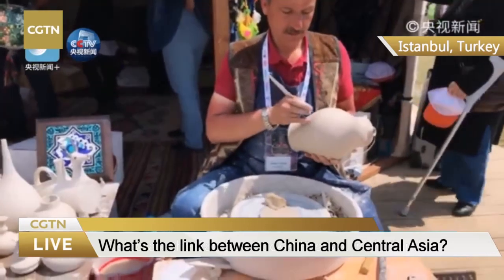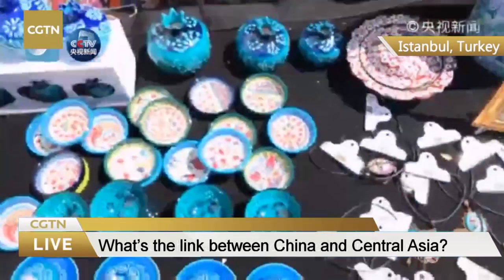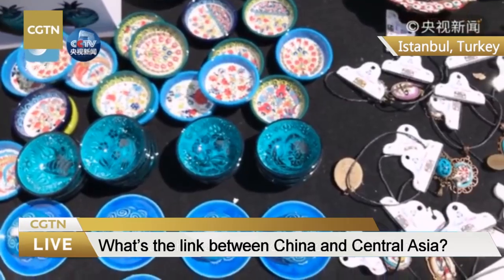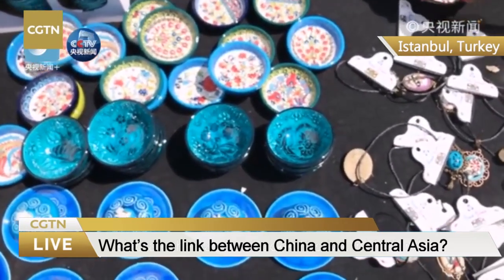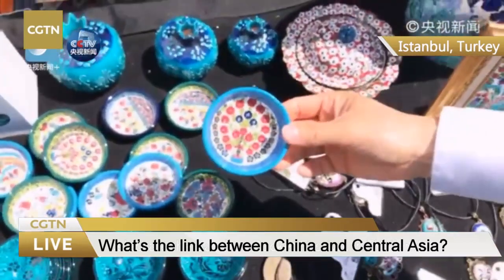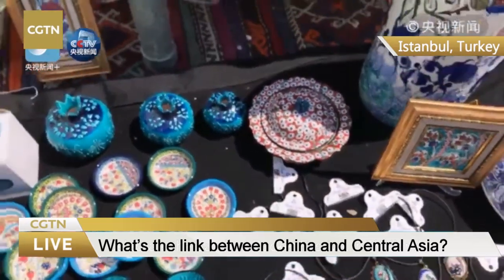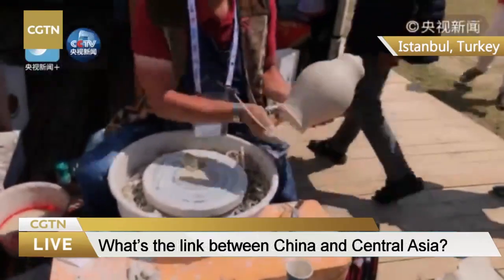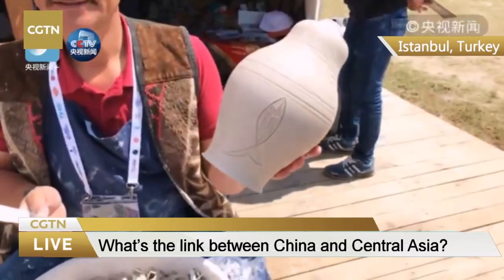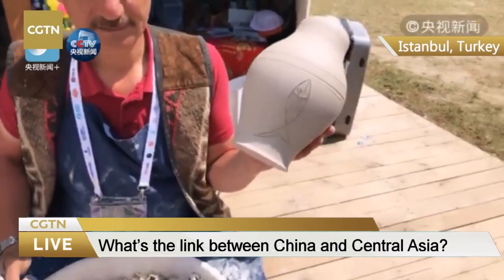You want me to translate this? It's kind of Islamic. Okay. So it's a different flower. It's not a tulip. When ceramics came to Turkey, they made their own decoration. For example, this one is a special flower that actually represents Islam. Now we can see he just carved a fish on this vase.